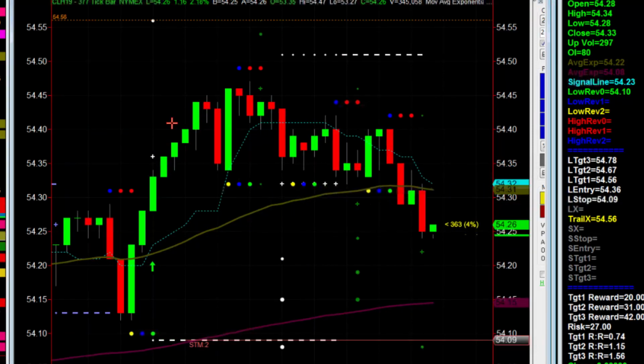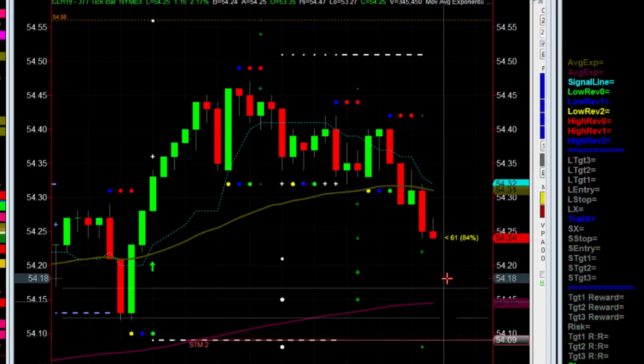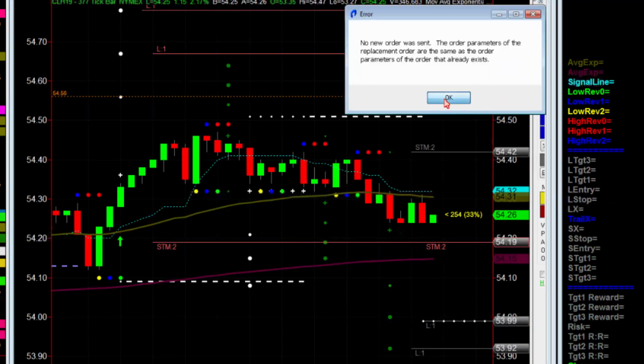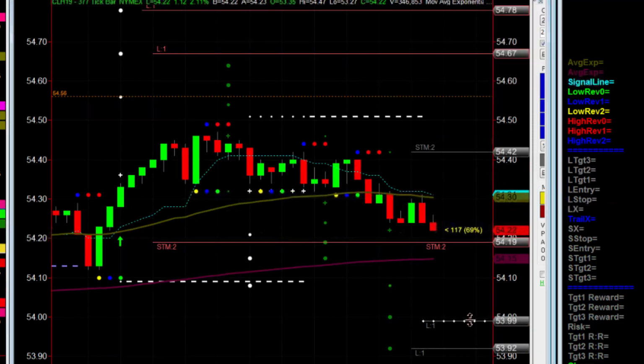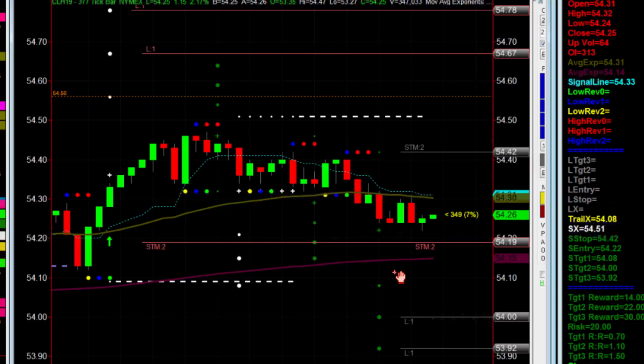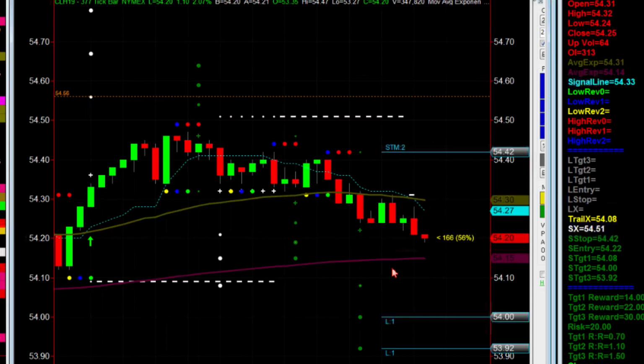Yep, figures. All right, so there's a short right there, and that would be a stop and reverse at 19. All right, let's just see. Bigger trade if it does go down. So the stop and reverse would be at 19, and it's targeting 54 and 53.92. So the $54 level might be a retest zone if it wants to come back to it. Order filled. It did stop and reverse.